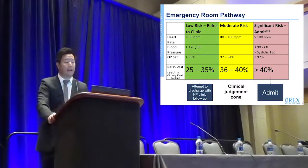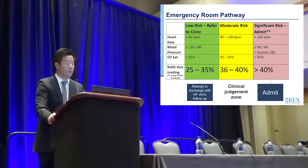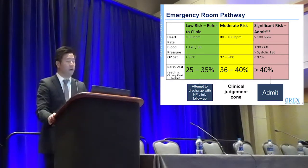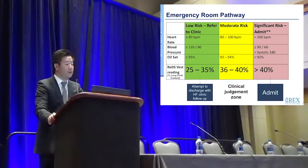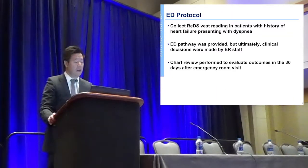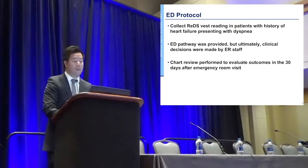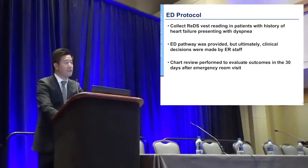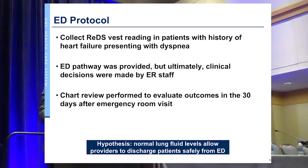And we collected data on these patients, and we looked at their outcomes after 30 days. The population was patients with a history of heart failure presenting with dyspnea. This ER pathway was provided, but ultimately clinical decisions were made by ER staff based on a combination of things. And then we performed a chart review over a 6-month period to evaluate outcomes in the 30 days after the emergency room visit. The hypothesis that we were interested in is, will normal lung fluid levels allow providers to discharge patients safely from the emergency department?